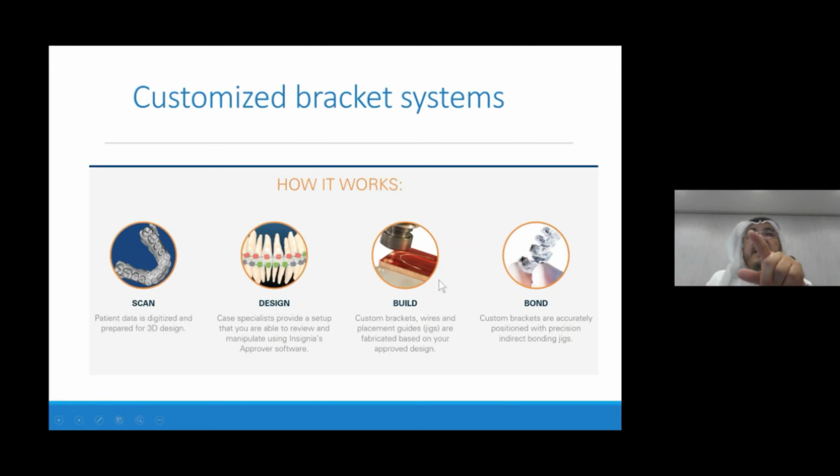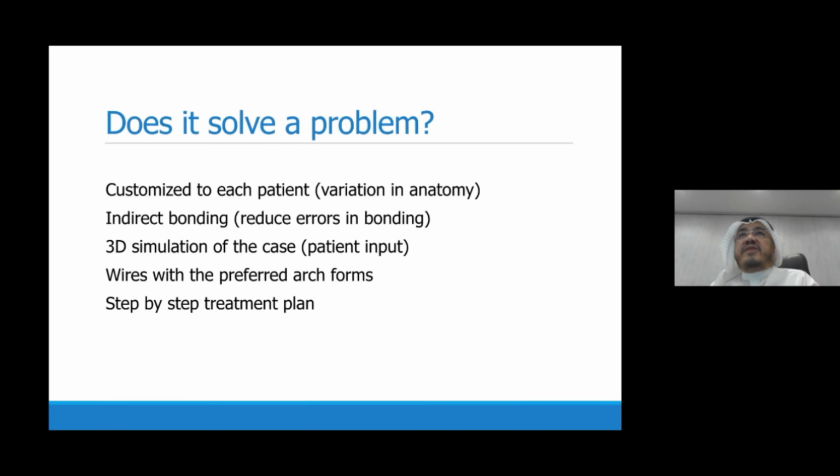This is an example of a company that produces these appliances, Insignia. So, does it solve a problem? Yes, it does. It's customized to each patient. It solves the problem of variation in anatomy that we see in different patients. Indirect bonding does reduce errors in bonding, but here you have to be careful. Why? Because when you do indirect bonding, you have to pay attention to the occlusion. If you're not expert in this, then in the second visit, when you do bonding upper or lower, the patient will come back to you with broken brackets because you didn't pay attention to the bite. Maybe you should open the bite in most of these cases.